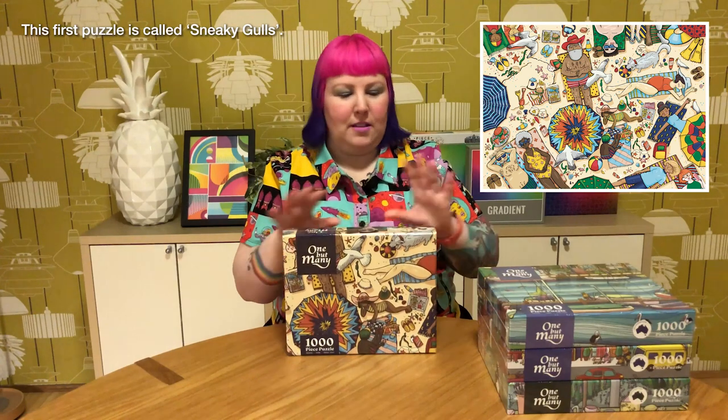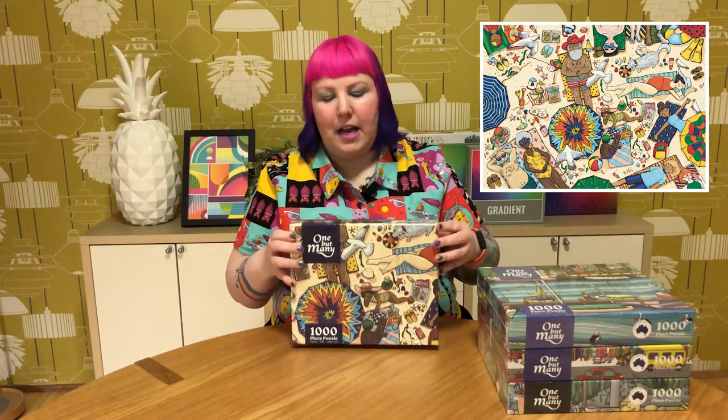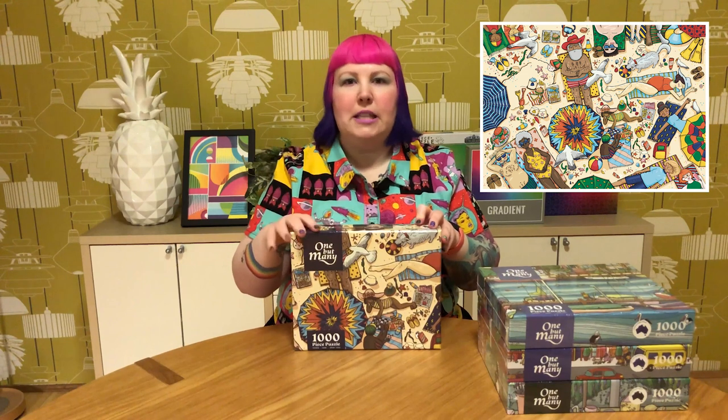All right, so let's have a closer look at these fun puzzles. This first one is a very colorful, lively beach scene. There are lots of adults and kids and even a dog with a frisbee. But basically it just looks like a typical sunny summer day at a very popular beach.